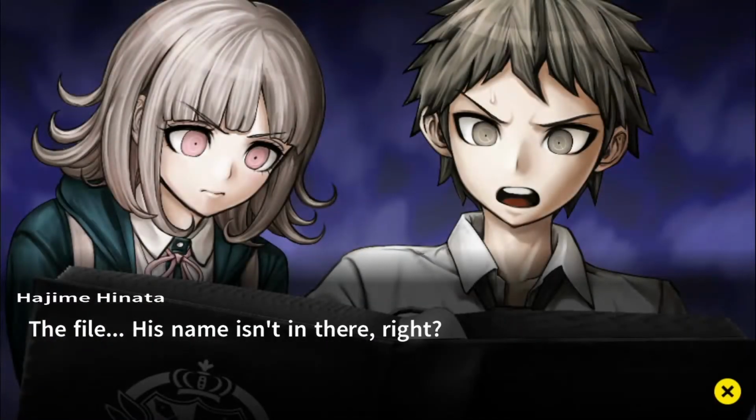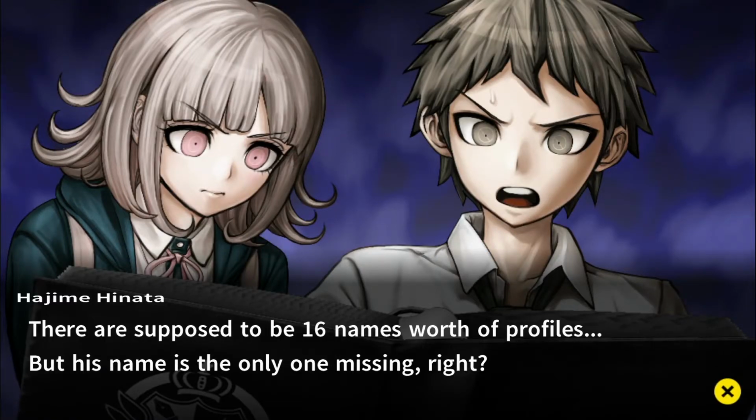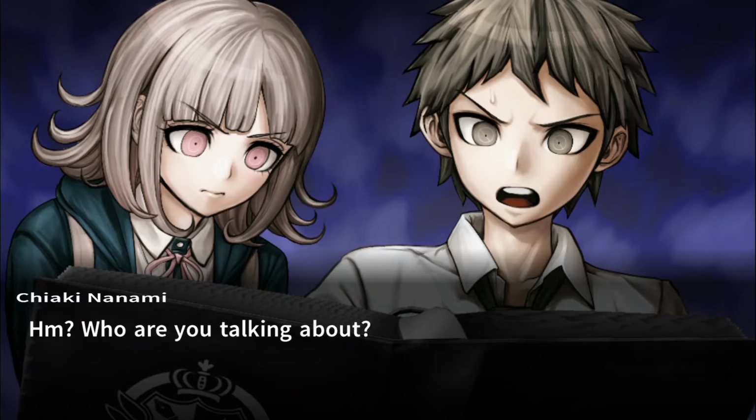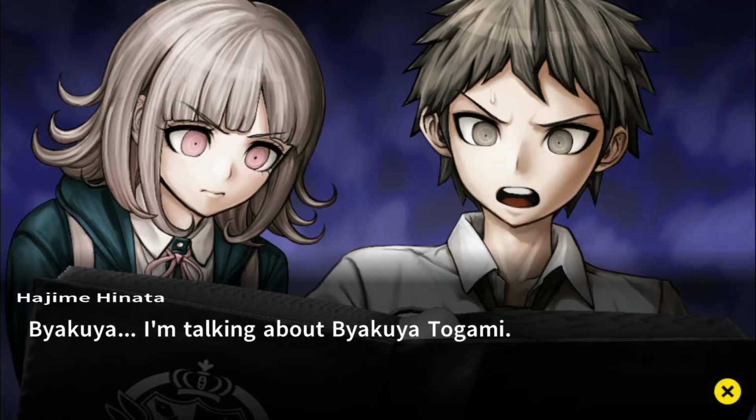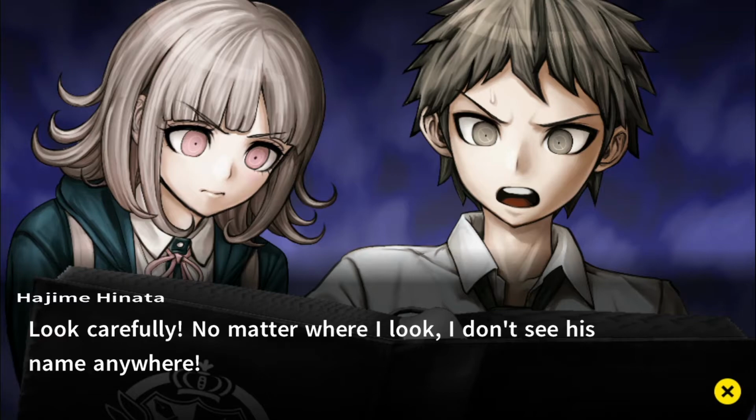The file! His name isn't in there, right? There's supposed to be 16 names worth of profiles, but his name is the only one missing, right? What are you talking about? Byakuya. I'm talking about Byakuya Togami. Look carefully. No matter where I look, I don't see his name anywhere.